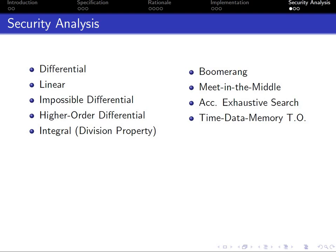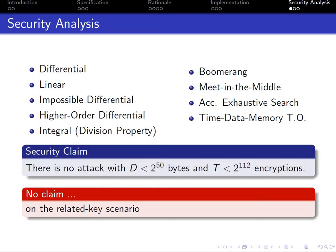Finally, about the security analysis, we analyzed the security of PRINCEv2 not only based on the previously published analysis of Prince, but also using new tools and new attacks. We analyzed its security against these attacks, and as a result, we claim that there is no attack with data complexity less than 2 to the 50 bytes and time complexity less than 2 to the 112 encryptions. We emphasize that we do not consider the related key attacks in our claim.